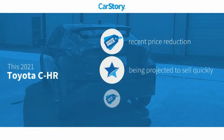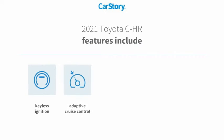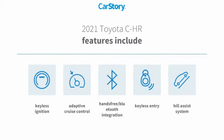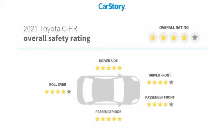Car Story research indicates this vehicle as having a recent price reduction and a good deal. Features also include keyless entry, keyless ignition, adaptive cruise control, hill assist system, hands-free Bluetooth integration, and has been listed as an IIHS top safety pick with these ratings.